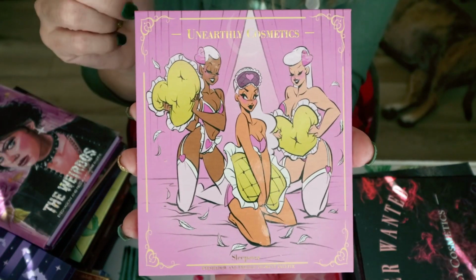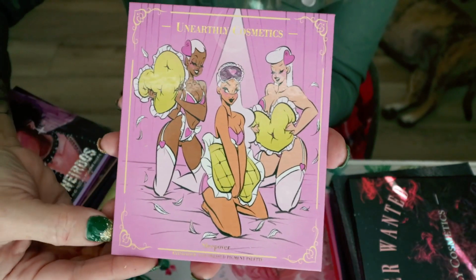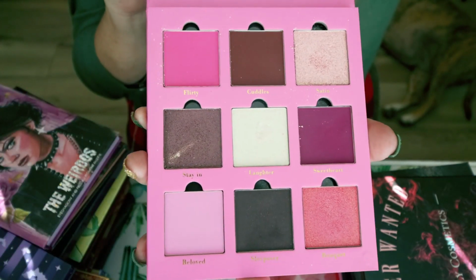We have the Sleepover palette. I also really love the color story of this. It's a very berry toned palette, but it's so unique.